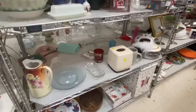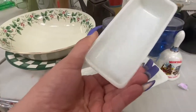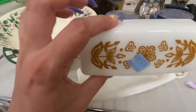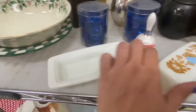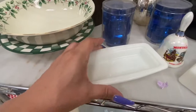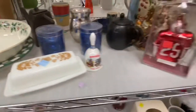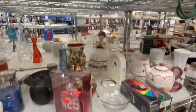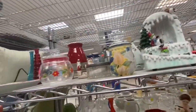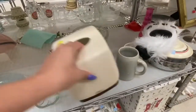There's that picture that I loved still there. I was gonna get this. It's the Butterfly Gold Pyrex butter dish, but they wanted $3.99 for it, or $2.99. But I figured, what can I put on it in my booth? $8, $12 I think is probably too much, so the profit is not really there.